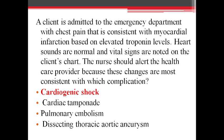A client is admitted to the emergency department with chest pain that is consistent with myocardial infarction based on elevated troponin levels. Heart sounds are normal and vital signs are noted in the client's chart. The vital signs indicate hypotension. The nurse should alert the healthcare provider because these changes are most consistent with which complication?